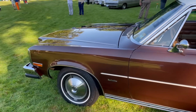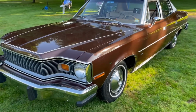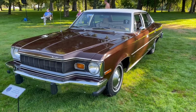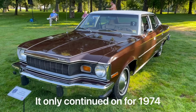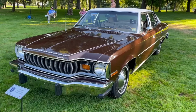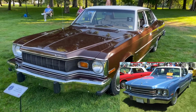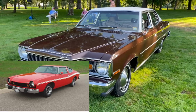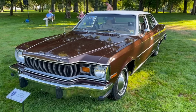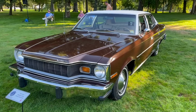Now, in the first generation, the Matador and the Ambassador shared a lot of sheet metal from the windshield back, and the fronts were different. But by this point, in the second generation, the Ambassador continued for a few years. At this point, there was only the Matador left, and the Matador and the Ambassador in the second generation shared a lot of sheet metal. They really spent more of the money differentiating the swoopy coupe for use in NASCAR racing and giving it some very unconventional styling. And the sedan retained this kind of homely, conventional styling with the coffin nose.